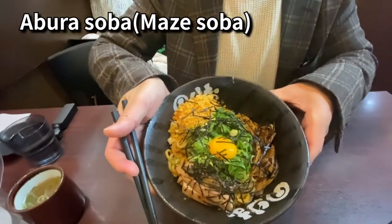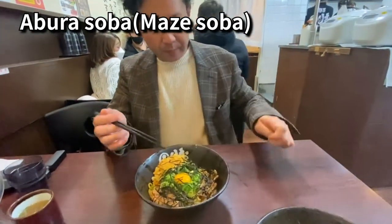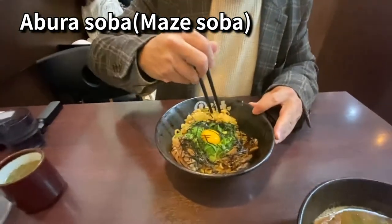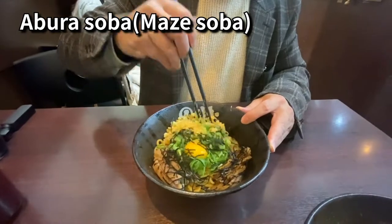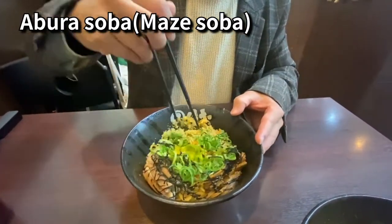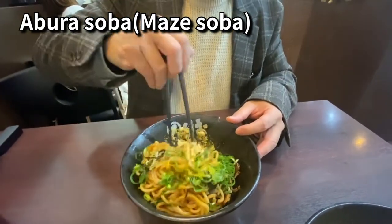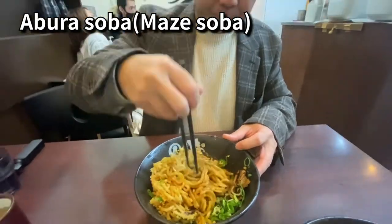Okay, so now this is abura soba. And I figured out more information about it. What they do is instead of the soup, they got this egg and some of the sauce and the oils. And then they mix it all together. Maze in Japanese means mix. And soba is the type of noodle. Abura is oil. So yeah, see?